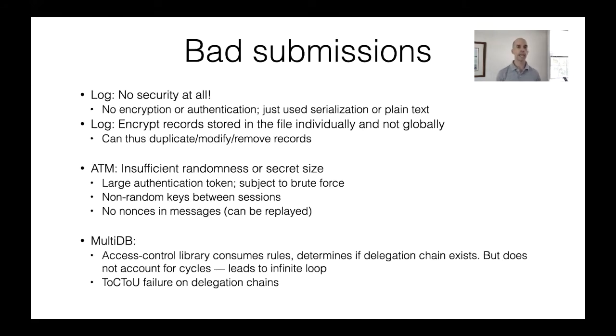So just to give you a taste of some of the things that we found, it was not uncommon, sad to say, that no security at all was implemented. For example, for the log, rather than actually use encryption, some people just used Java serialization, or even just stored it as plain text. We didn't tell them to use cryptography, we just told them that the adversary would have access to the log, and they failed to appreciate that that meant they ought to encrypt the log.